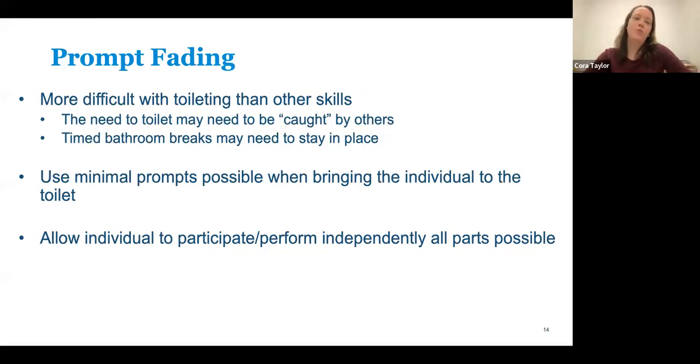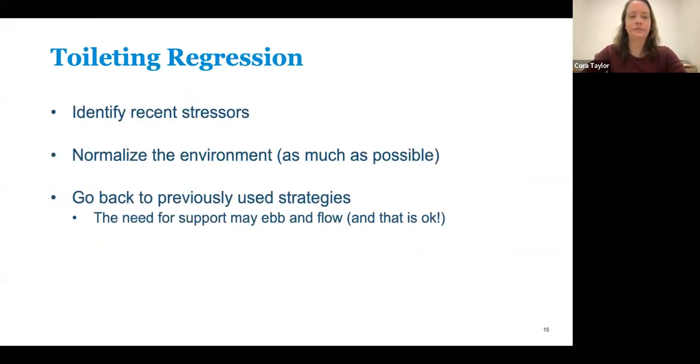I also would try to think about what prompts you are using. When you take the child to the bathroom, I would try to use minimal prompts. You might just guide them there and give them the minimal amount of physical prompting that you need in order to actually use the toilet, and have them do as much of it as they can completely independently. So if they're able to pull their pants down and pull their pants up independently, have them do whatever they can do independently. You're just trying to prompt them to actually use the potty. You're not trying to assist them with the whole entire process, just with what they need help with.